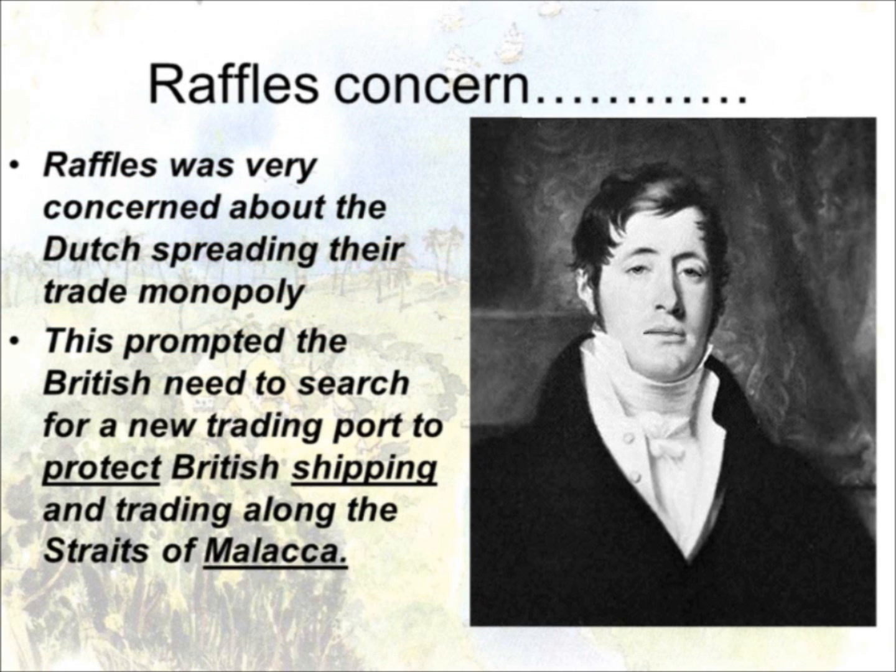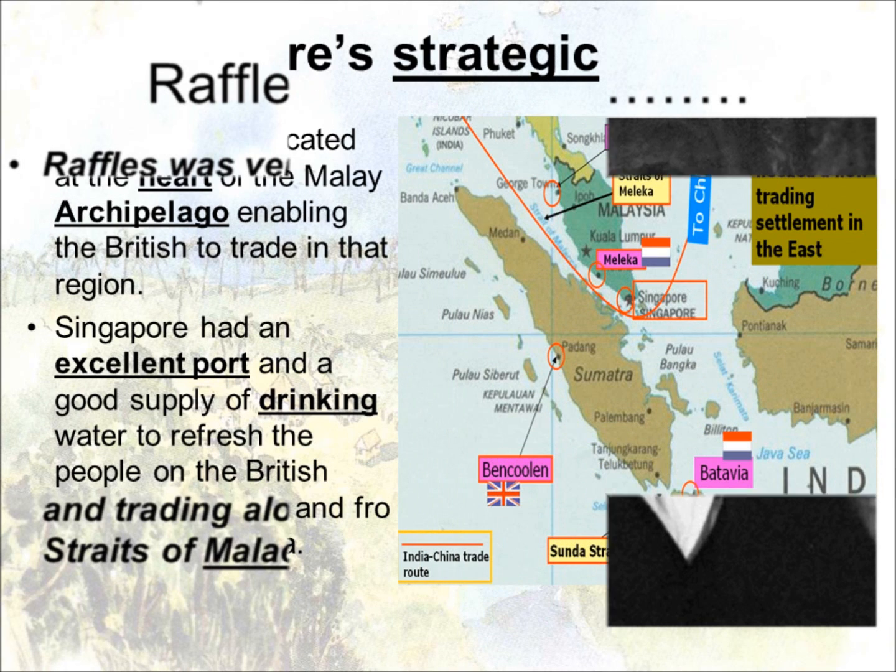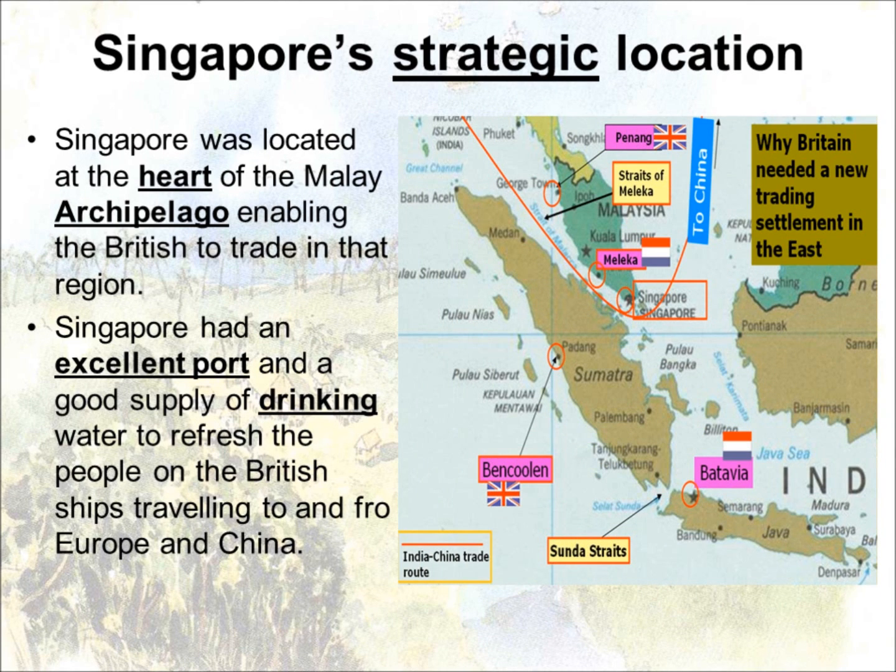Raffles was very concerned about the Dutch spreading their trade monopoly. This prompted the British need to search for a new trading port to protect British shipping and trading along the Straits of Malacca. There were other factors that had also influenced Raffles to choose Singapore. Singapore was located at the heart of the Malay archipelago, enabling the British to trade in that region. Singapore had an excellent port and a good supply of drinking water to refresh the people on the British ships traveling to and fro Europe and China.